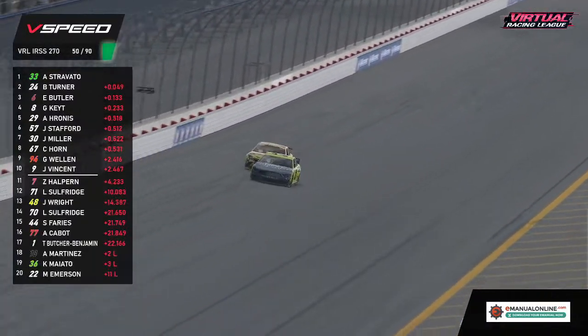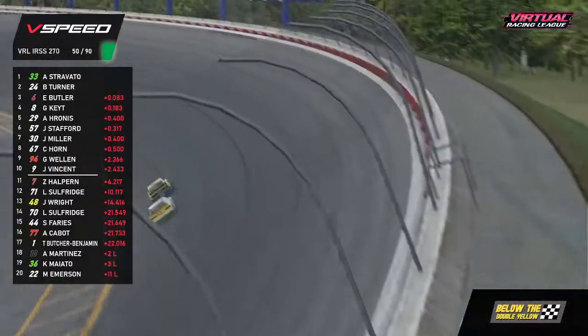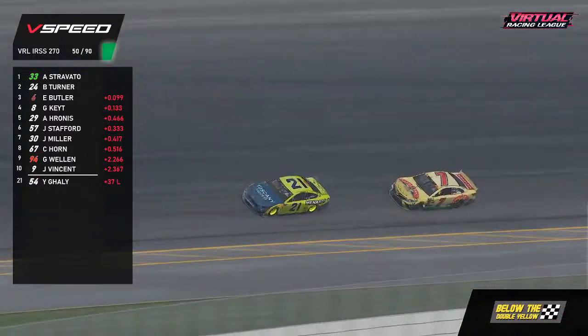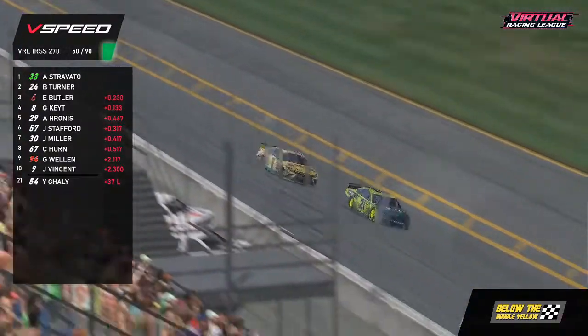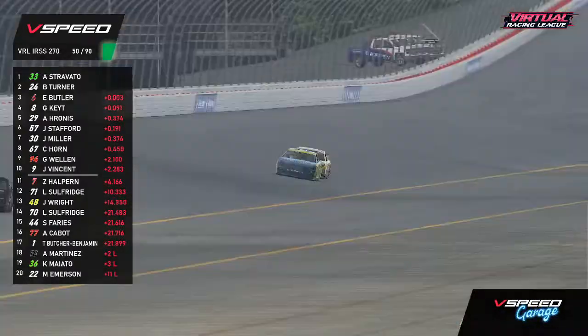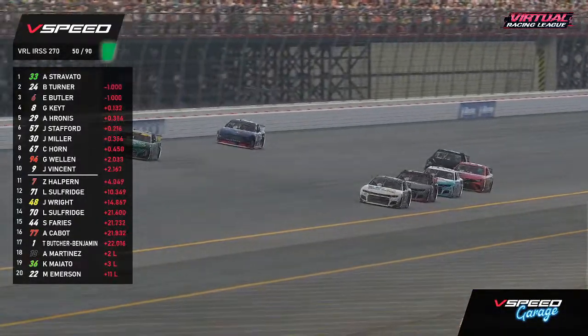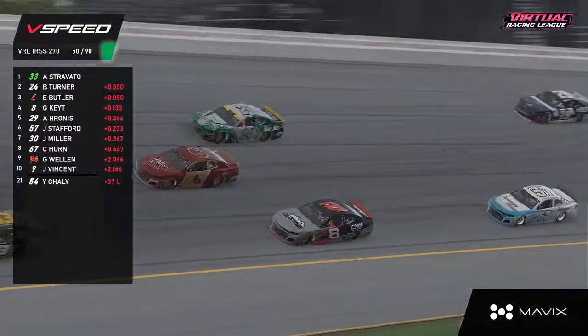And Mark saying his engine went boom. And he is taking it behind the wall. 20th position will be where he calls it a night. And that is unfortunate, Mark. I didn't see it happen to you. I just saw you on pit road. But we've seen a couple engines expire tonight for differing reasons, I believe.